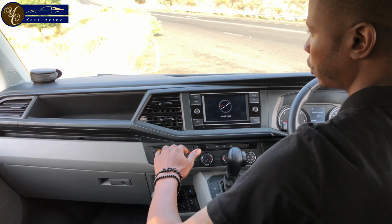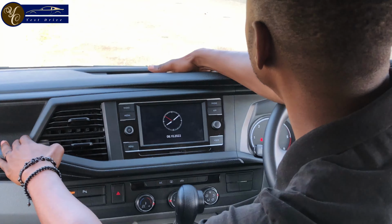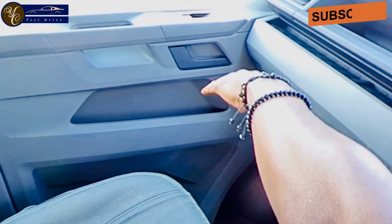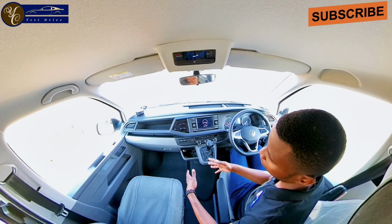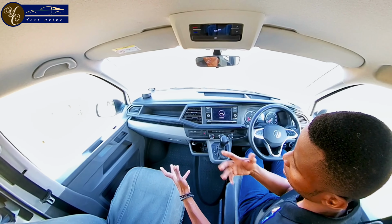You have a couple of storages. You have one here. You also have storage right here on top, which is really plenty. You also have your storage bins right there in the door panels, which is really good. I like that. The seats, we have the seat covers at the moment, but this one comes with the leather seats, which I'll show you at the back on the middle seat, how the leather seat cover looks like.